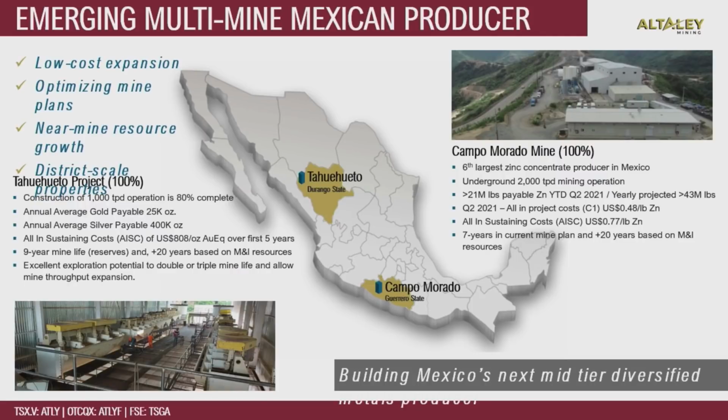Average gold payable on an annual basis, 25,000 ounces. Silver, about 400,000 ounces. We'll be producing base metals as well, so on a gold equivalent basis with all metals, should be around 40 to 45,000 ounces on an annual basis. Our current reserves give us a 9 or 10 year mine life. We have excellent exploration potential. We have M&I resources that could extend that life to 20 years, and we believe we can really grow this project over the next 2 to 3 years, double or triple the size of what we're building right now.